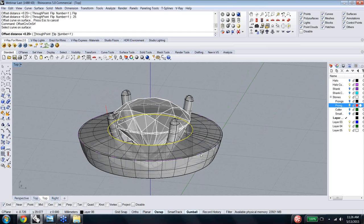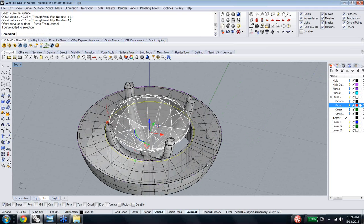Poly surface edge, again, I'm going to flip it. You can see that the flip option is there. You can just type the letter F on your keyboard as the shortcut for that. And then you make sure that your offset distance, I don't have to re-input it because it's in carats right here. I just hit enter. And you can see that I've created two offset curves.